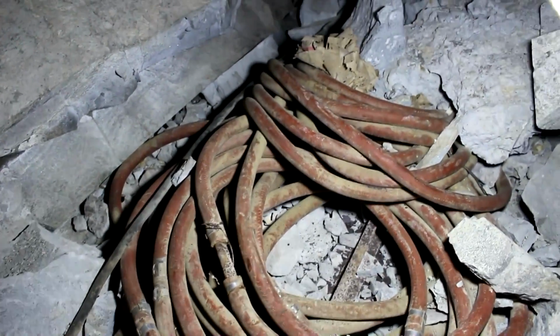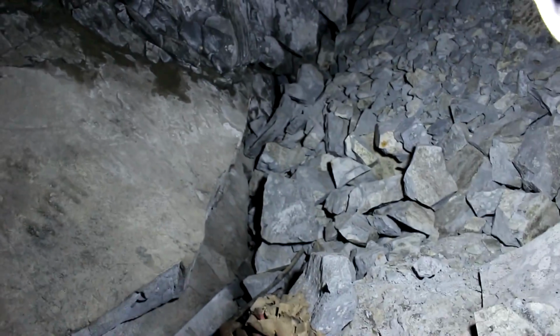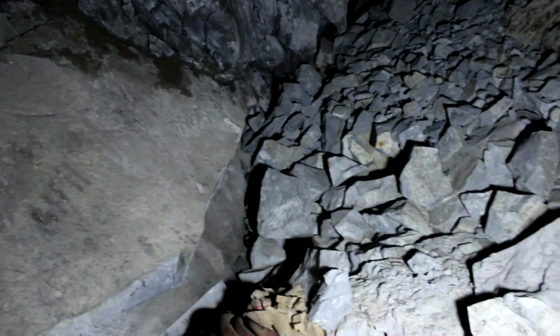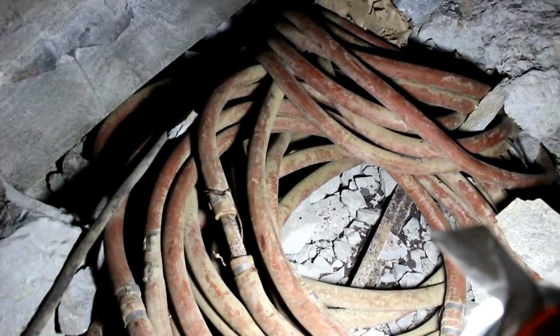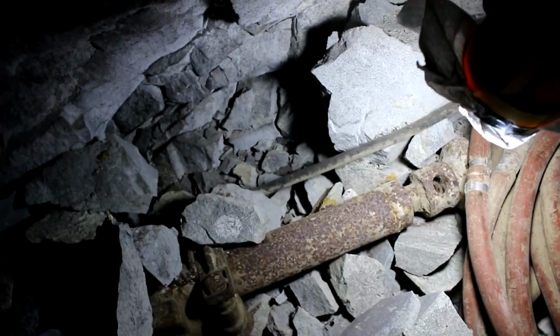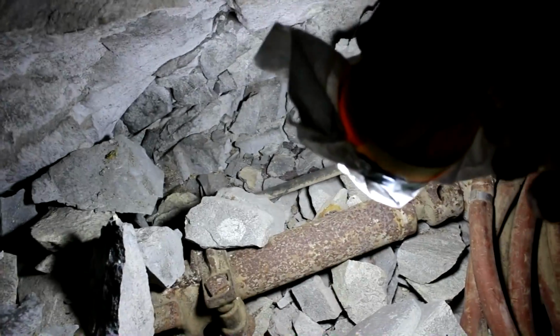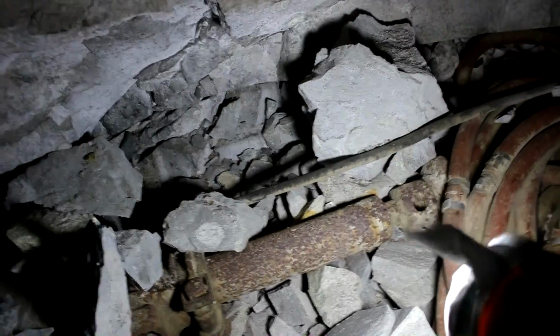Okay, I found the air hose. There should be about 200 feet of it. I think a lot of it's actually buried under this over here, where the mine's collapsed. So I might have to shift some material to dislodge it. Yeah, well, there it is. I know where it is now. There's also some rails there. And this, I think, is actually a jack, or a little stand to hold the drills. So that could come in handy as well.